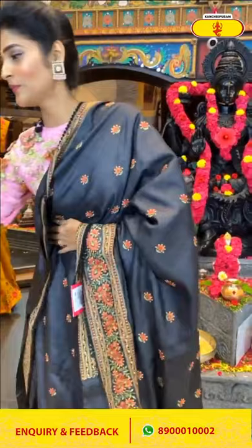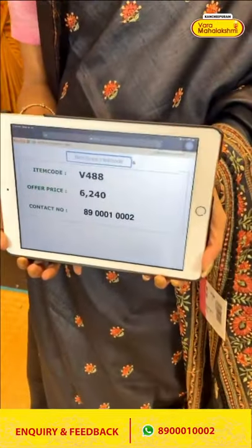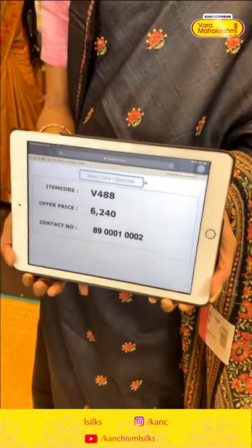And a self blouse. To buy this saree, take a screenshot along with the item code, V4EE. Weaver's price is 6,240 rupees.